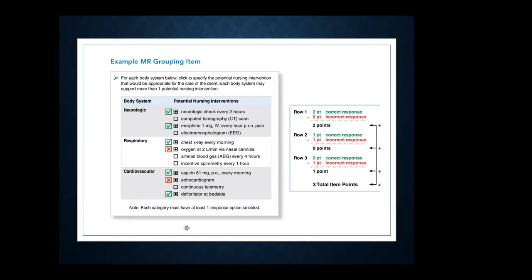Multiple response grouping item. In this question type, you're going to be having multiple responses, but they are going to be coming in groups. That's what it means, multiple response grouping item. If you look at this question, the question says for the neurologic body system, there is a group of options there. That's the grouping. And that is also multiple response. And you will select what you think is correct in each group.